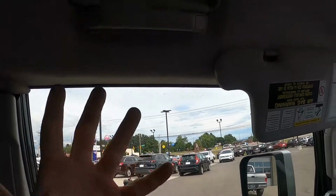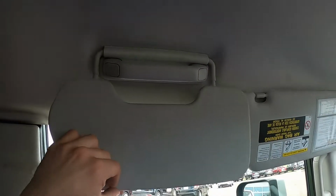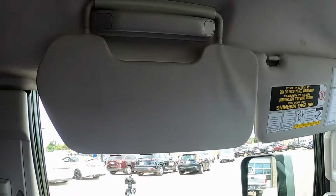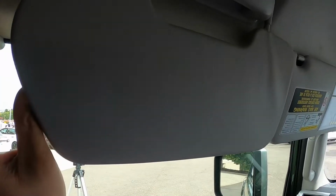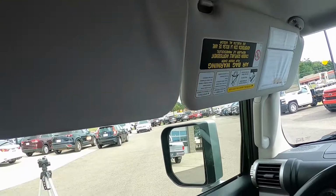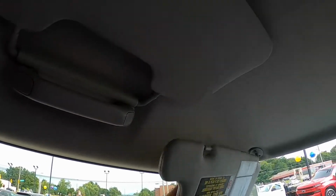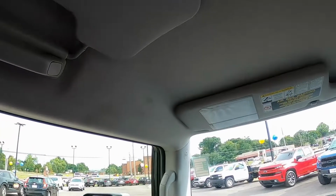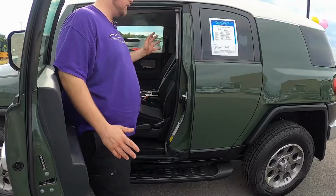So what in the world do you do in that situation? Toyota thought of that and put in a second sun visor right here. So now it covers most of the window. You see from where I'm sitting, there's a little bit exposed here, but most of the window is now covered with sun visor. Kind of cool. Most cars don't do this. I think all cars should offer a secondary sun visor, because these things never cover the entire window. All right, now we're going to get into the back seat.